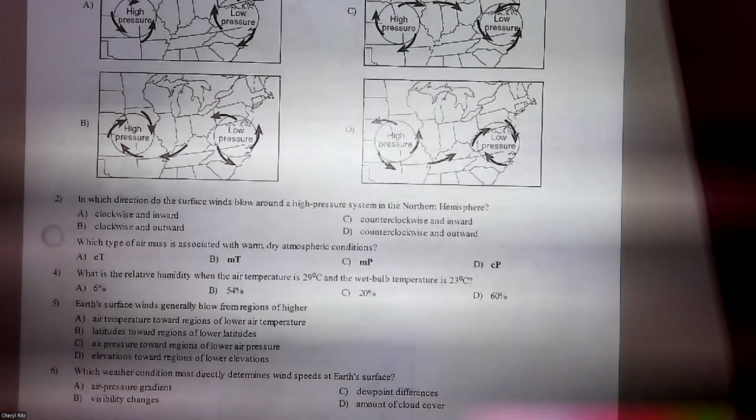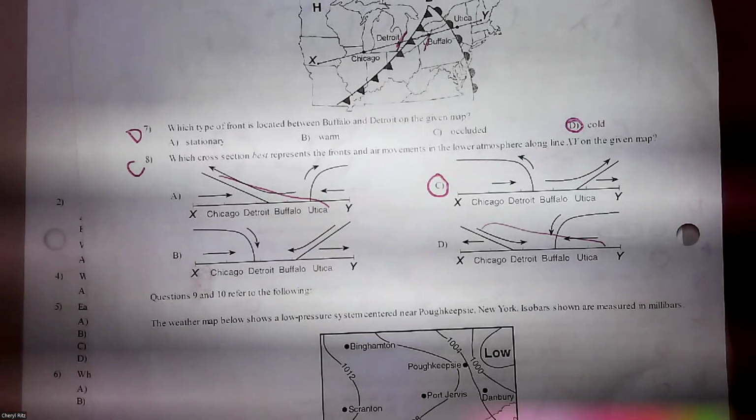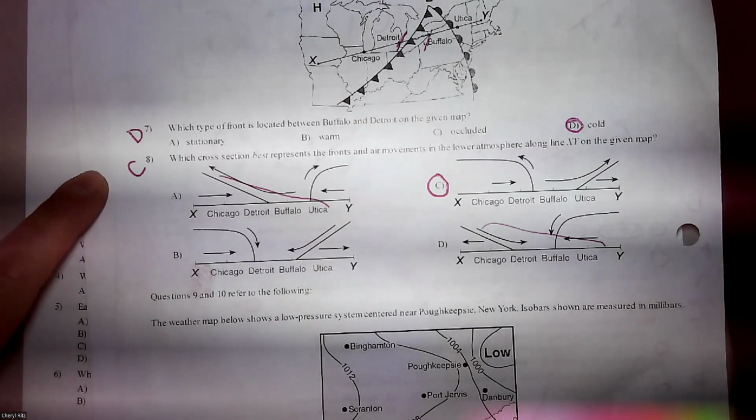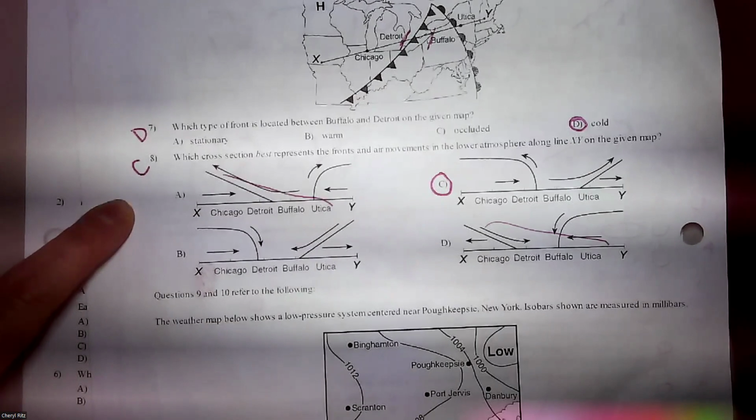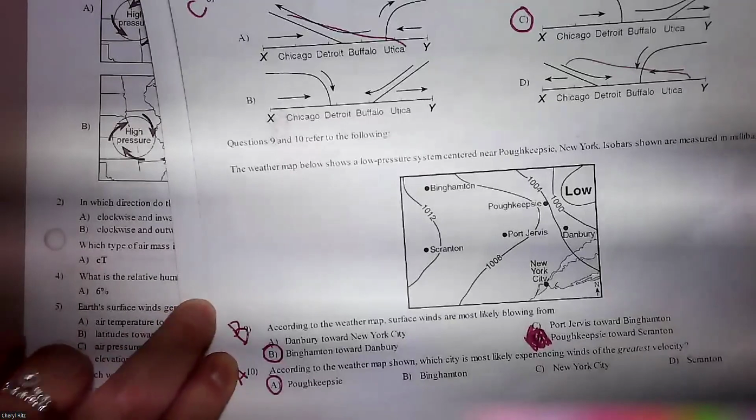Any of those on the front page that I didn't already go over that you want me to explain? All right, then skipping over to the next page. I'm sorry, here it is. So, okay, your front page is good. Anybody else not get theirs? Did I forget? Okay. Number seven is D. Number eight is C. 9 is B, 10 is A.